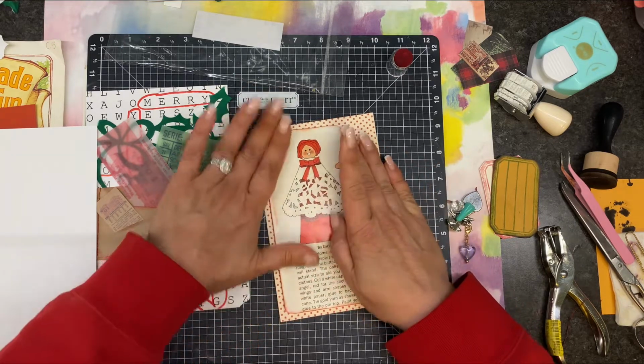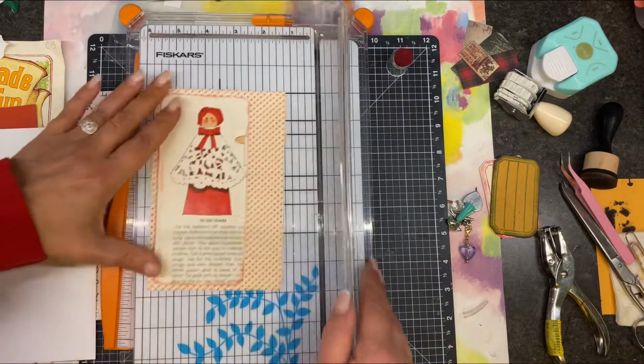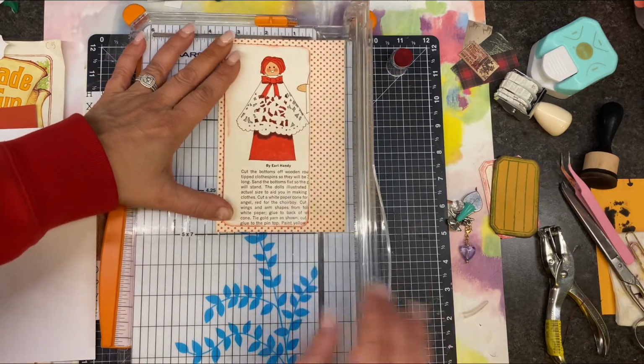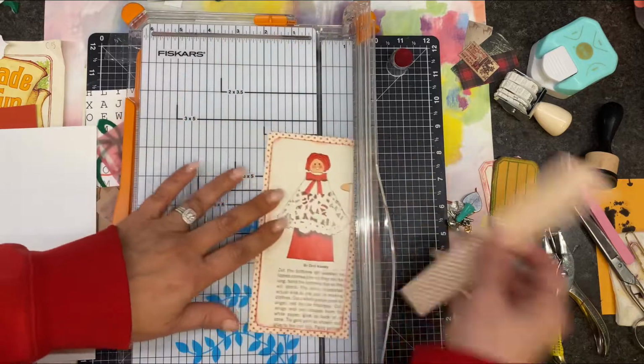I like it. All right, now I'm not risking it. I'm going to use the trimmer. Yeah, I don't know why. I slept great last night. I'm just not sure why I am so lethargic.